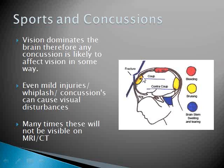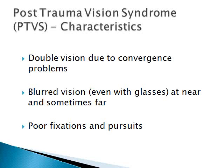So what happens after a concussion, even if there's only mild bruising here, is that a lot of times, even a whiplash accident that didn't involve an actual physical blow to the head will cause some shearing and some swelling here. And that can create some visual disturbances. The bleeding will show up on an MRI or CT scan. However, the swelling and the tearing of these fibers of the brain often do not show up on a CT scan. But there's a lot of education going on in the medical community to recognize and quickly diagnose concussions, because it's really important that they're treated in a timely manner.